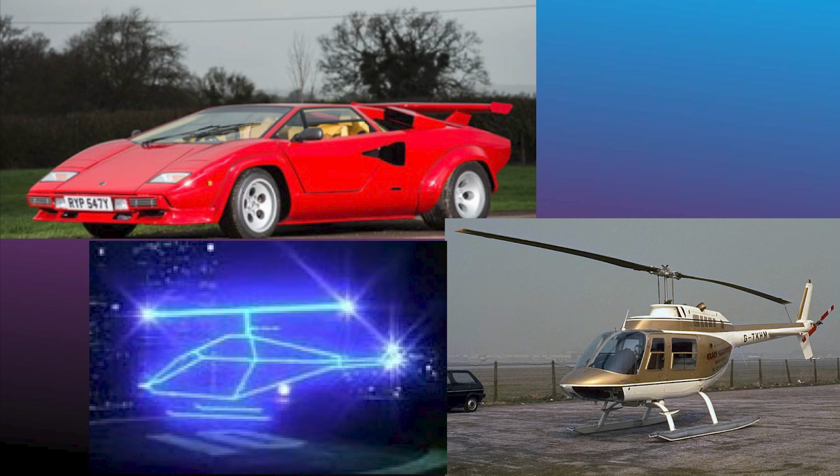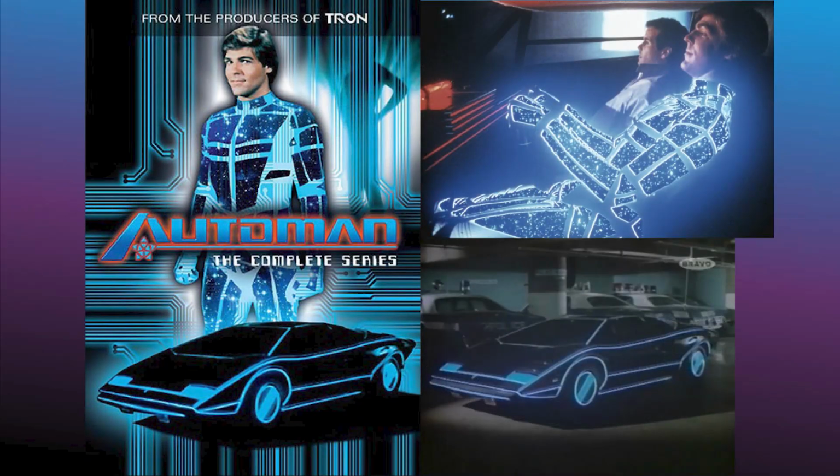All you guys know what this car is. And then the helicopter doesn't really look all that special. But then they just do this really weird, very simplistic line around it. Yeah, it kind of looks like my neighbor's Christmas decorations. It does really. My neighbors are cool. Yes, sorry, I should have said that.